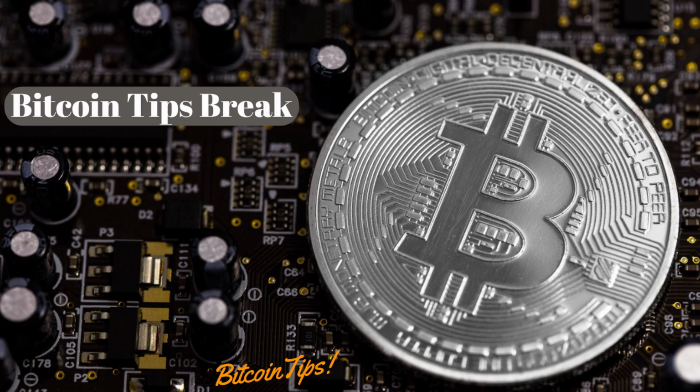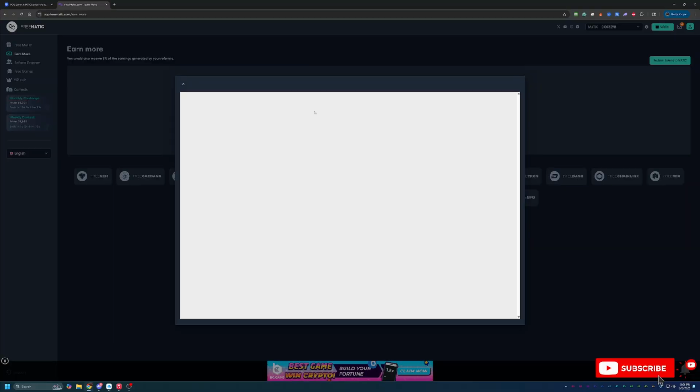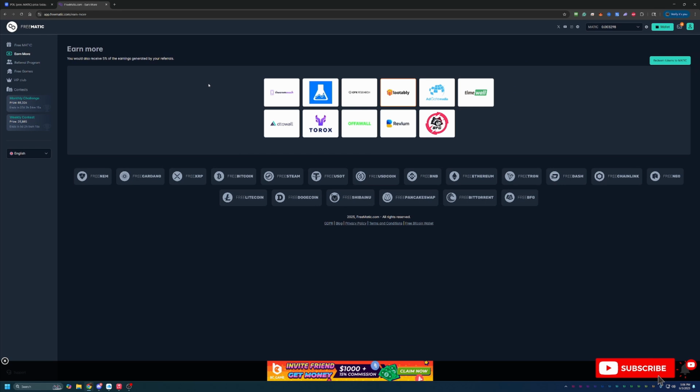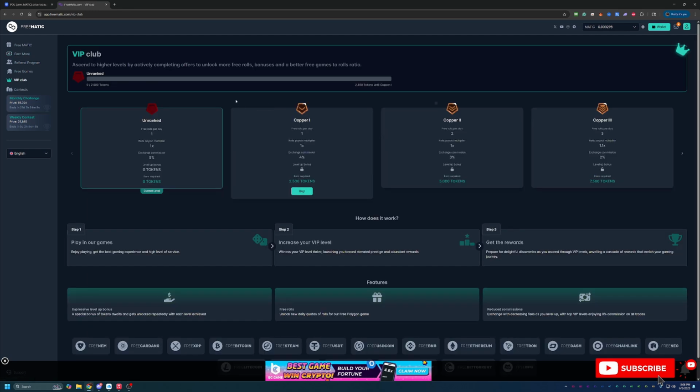So real quick, jumping back into Lootably here, at about 102 tokens, you can see some of these are well over that. I mean, you'd be getting several Matic coin for just this one FanDuel ad here, which is really nice to see. So that's one use for the tokens, but there is a second use, and you may have already gotten a hint of it with that ad that popped up about the VIP Club.